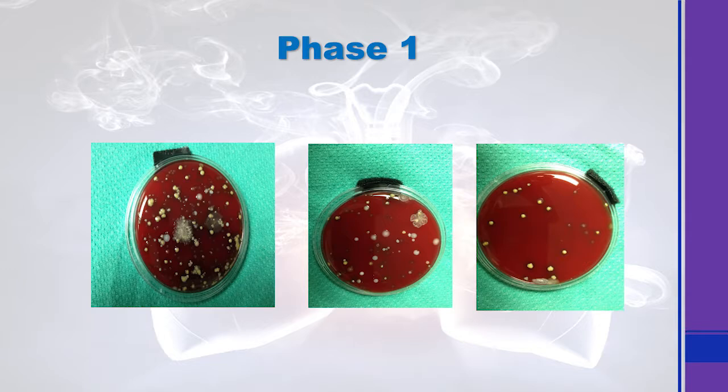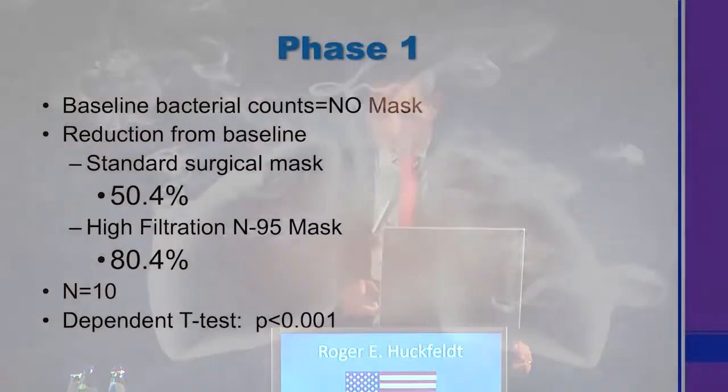But take a look at the number of things growing on those plates. This is no mask. This is a nice big ball of fungus here in the center. Mixture of gram-positive and gram-negative bacteria, and there's a lot of them there. The center plate is with a regular surgical mask. You can see it's better. There's a lot less bacteria than there were when they wore no mask at all. There's still a nice fungus ball here. Now if you switch to an N95, very few colonies. A huge drop in the number of colonies that we see that actually made it out of the mouth, same 2-hour time period, same people.